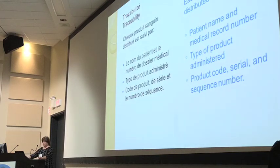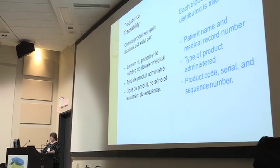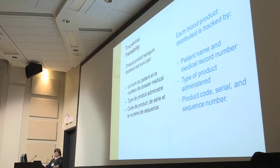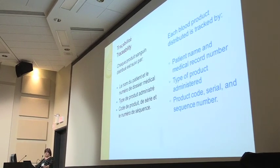The other thing that they do to ensure the safety of anything that people get as a blood product is, in Quebec, there has to be traceability. Every product that goes out has to be tracked to that individual person. What product did you get? What sequence number did you get? What serial number did you get? So that if there were any problems at all, they could track that specific bottle or product to that specific patient. So there's always a way to know who had it or who could be at risk if anything should happen.